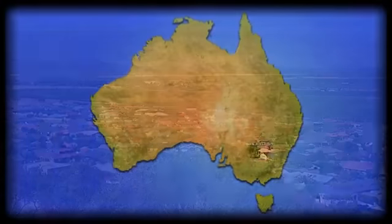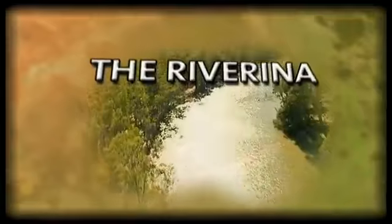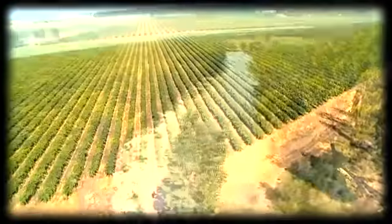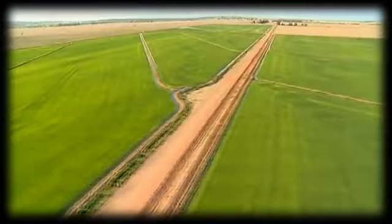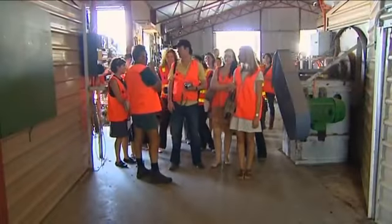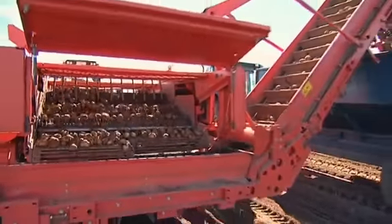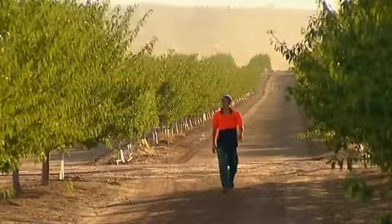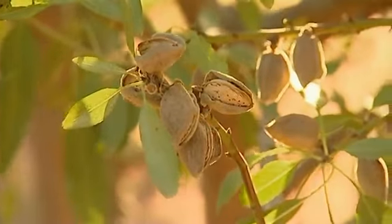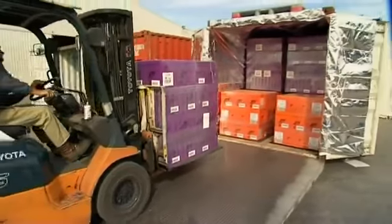The Riverina, located in southwestern New South Wales, is one of the most scenic and agriculturally diverse areas of Australia. The Riverina agricultural tours are designed for groups to discover what is widely regarded as the food bowl of the nation. The Riverina's produce is enjoyed across Australia and exported throughout the world.